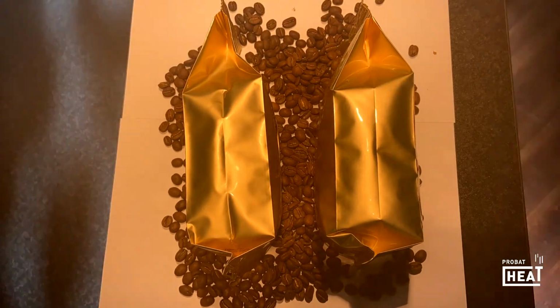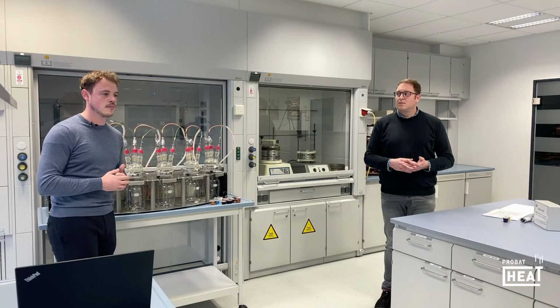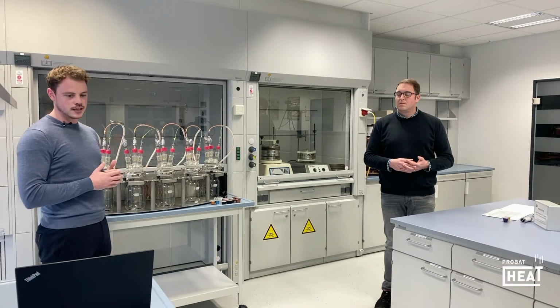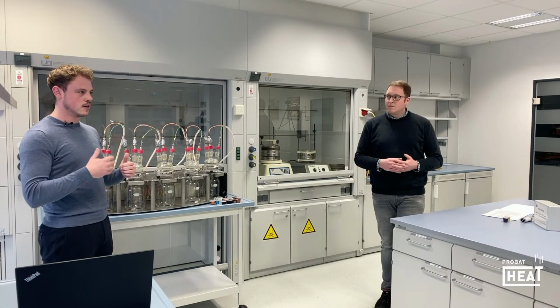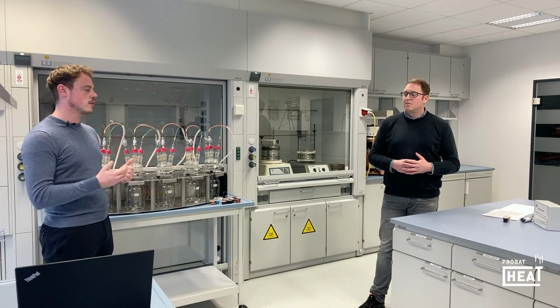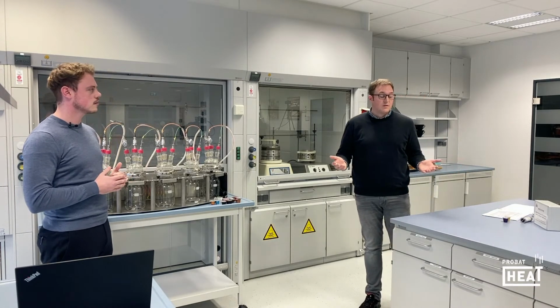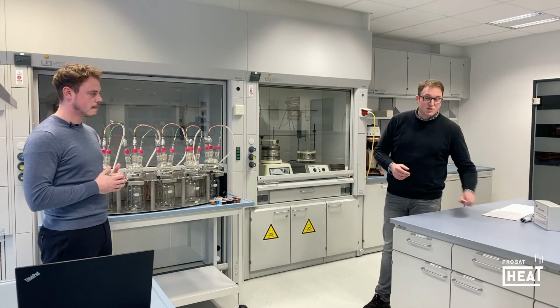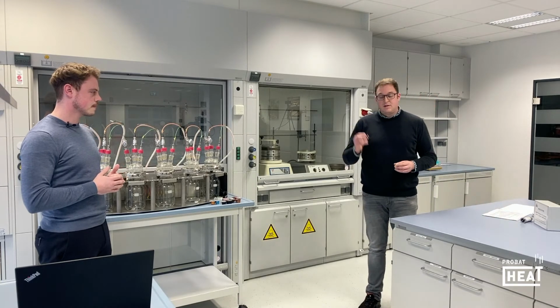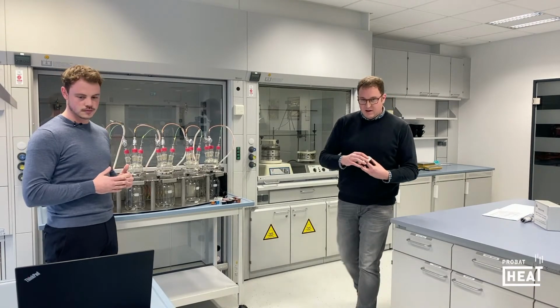When we now think about the capsule, the degassing during storage is also very important. Correct, it really depends on what the customer wants. When we look at a capsule, one thing is the material for sure, and we can see it here.